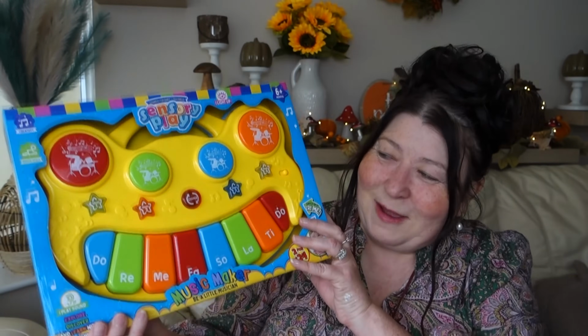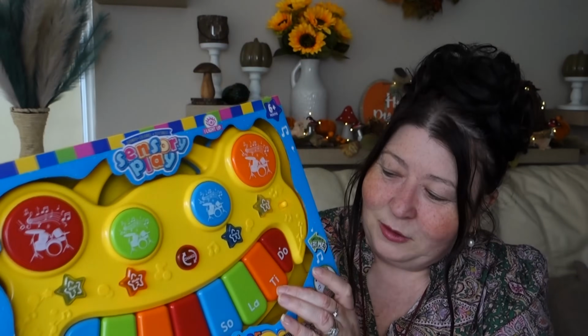My next items from B&M were for Pippin. Yeah, it wouldn't be a haul without getting something for Pippin. I picked her up this. It's the Christmas presents, and it's this little piano. I'll just switch it on.